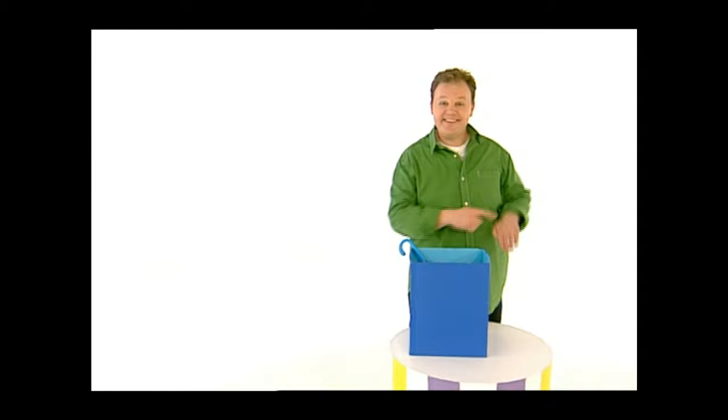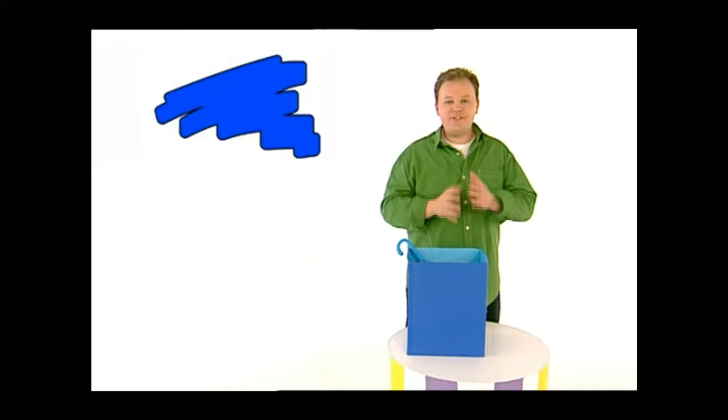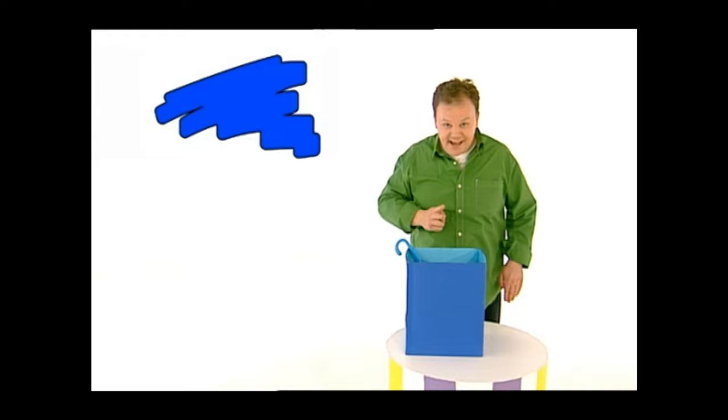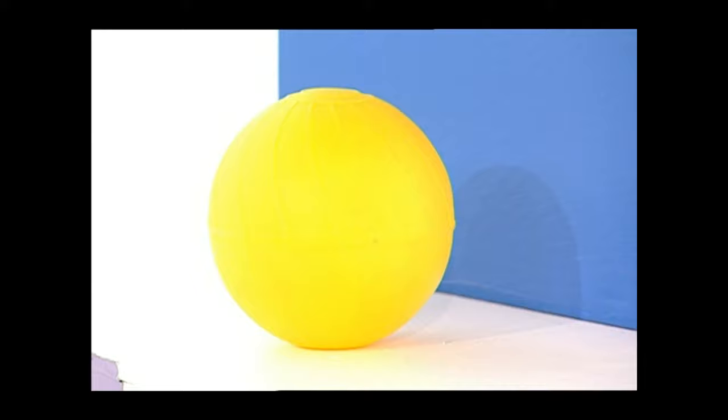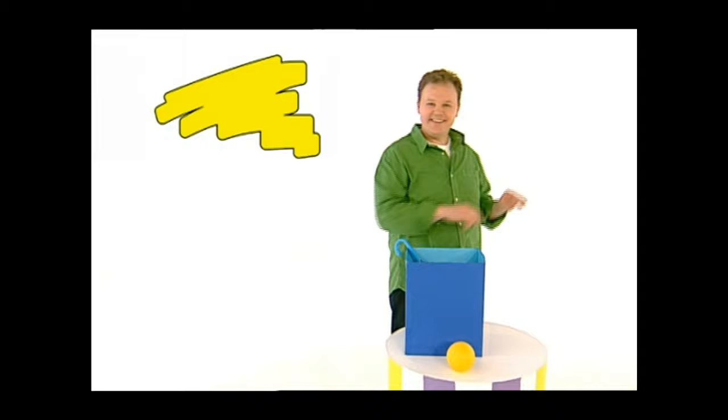This box is blue. Oh, look. Blue. You sign blue. Let's look inside the box. What have we got? Aha. Look. A yellow ball. Oh, look. Yellow. You sign yellow.